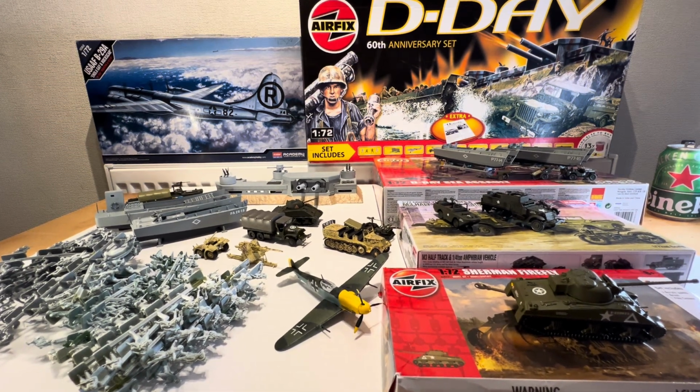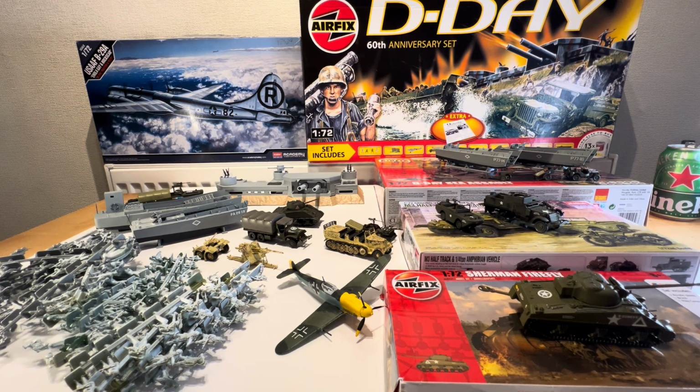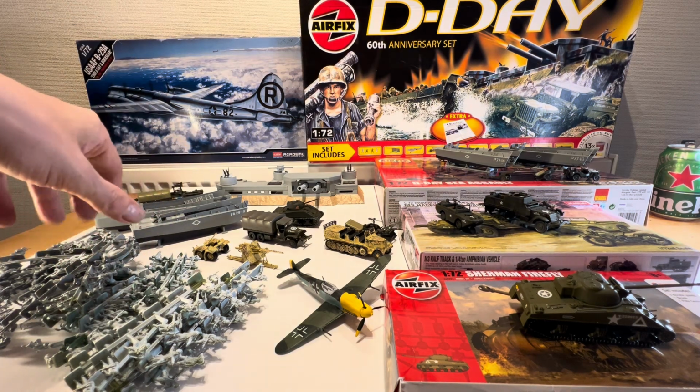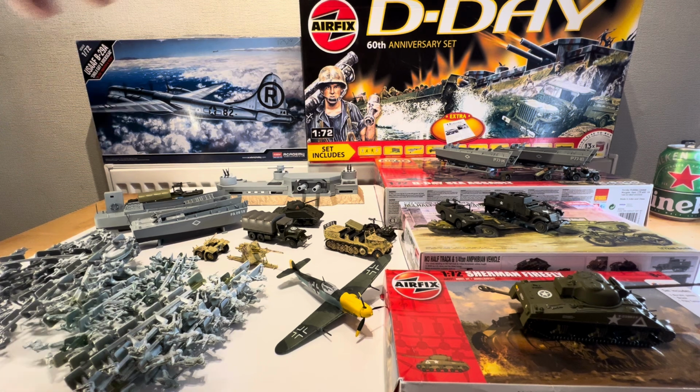The first lot is basically a load of D-Day orientated kits that I built towards the end of May or early June to commemorate D-Day. The main kit you can see in the background here is Airfix's 60th anniversary set, which comes with all the vehicles on this side and a bunch of these uncompleted figures. Obviously the figures haven't been completed and they're waiting for D-Day next year to come up with some idea as to what we're actually going to do with them.